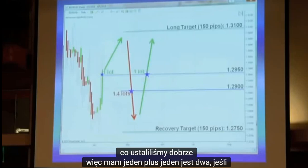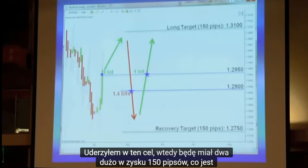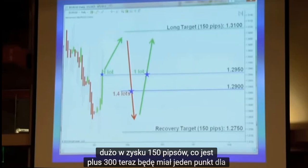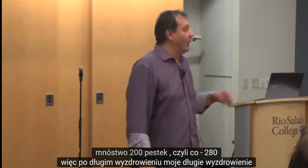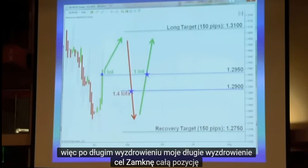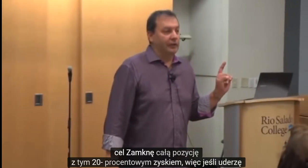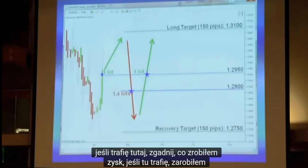So I got 1 plus 1 is 2 going up. If I hit this target, then I will have 2 lots in profit, 150 pips, which is what? Plus 300. Now I will have 1.4 lots, 200 pips down, which is what? Minus 280. So on my long recovery target, I'll close the entire position with a 20 pip profit. Now, if I hit here, guess what? I made profit. If I hit here, I made profit.